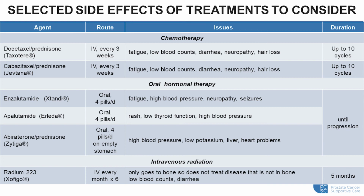Another medication is apalutamide. Again, it's an oral medication, 4 pills, with a total dose of 240 milligrams. The side effects from this medication could be a rash, and the rash sometimes can cover the whole body. We usually will stop the medication, let the rash settle, and restart the medication at a low dose initially, and usually the rash won't reappear. It also can cause low thyroid function, so we'll be testing patients' thyroid function while they're on apalutamide, and it can also cause higher blood pressure.